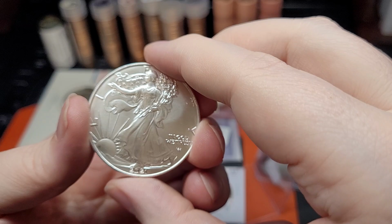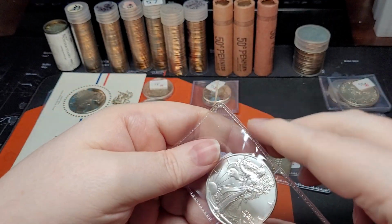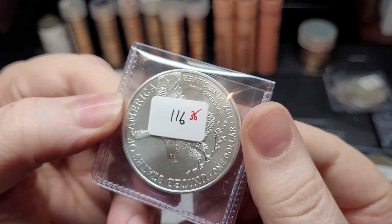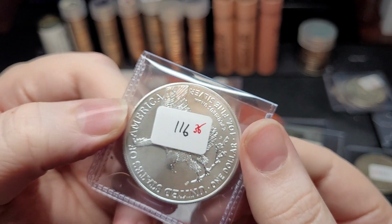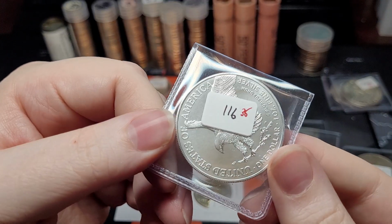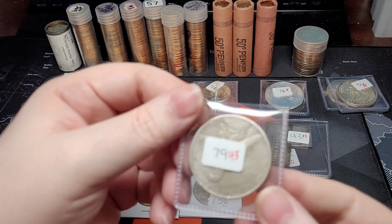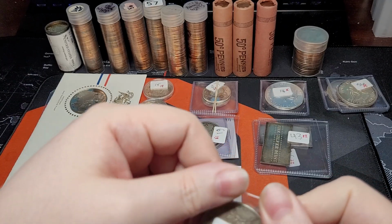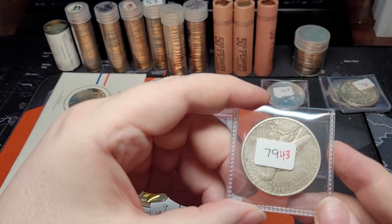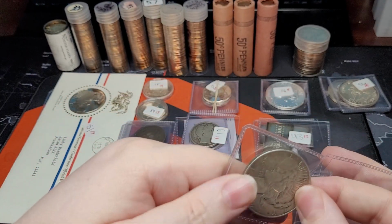2021. This is not a proof. This is raw, and I spent $35 on that. Raw, they're going $45. That's always good to get American Silver Eagles at those prices. I mean, it's a 1 ounce, so it's minimum $32 right now. So only paying $3 above spot for American Silver Eagles. Pretty cool.